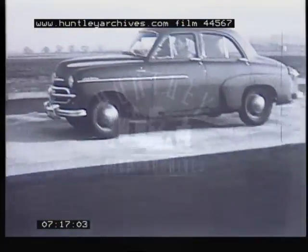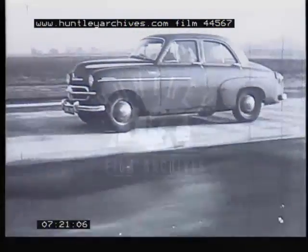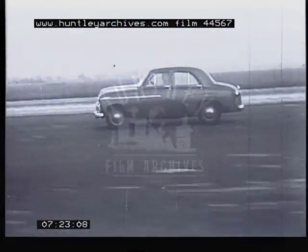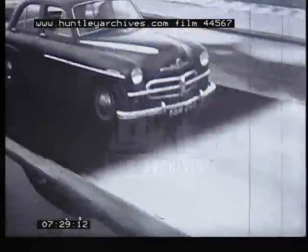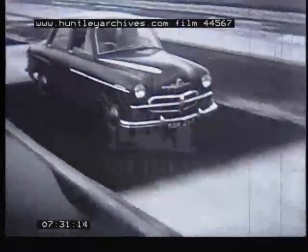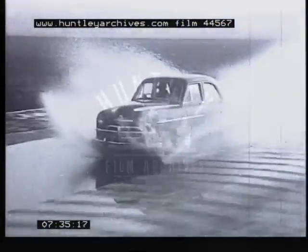Here is the ripple road that simulates the washboard tracks found in many parts of the world. The single bump that provides a check on the suspension, a series of graded bumps for confirming spring and shock absorber action, and the water splash for checking whether a car is really waterproof.